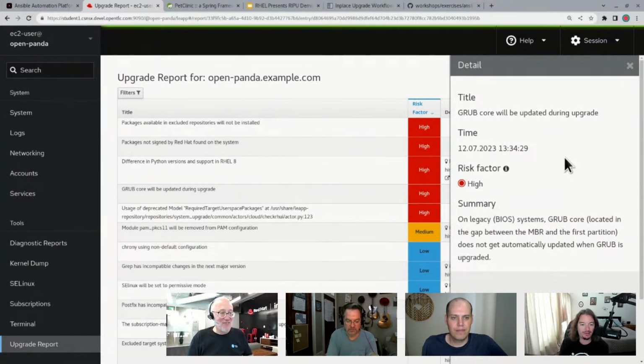Things like the difference in Python versions that are supported in RHEL 8. Maybe the system isn't running a native Python app. Maybe I've containerized that app, or maybe there's nothing using Python other than the system. So that's good to know. So I have a starting place. But I do like that the pre-upgrade analysis errs on the side of caution. Then it's up to the systems administration team to decide whether or not those risks are acceptable.